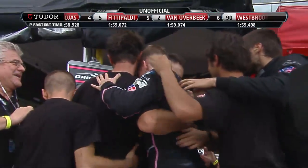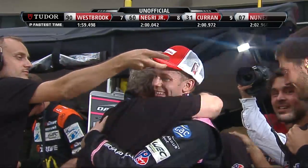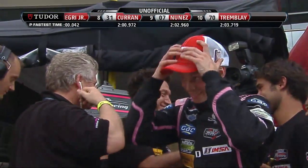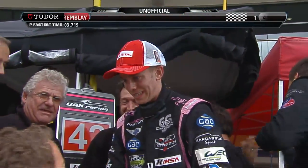So there's the celebration down at Oak Racing, and yeah, the debut once again of this Ligier chassis here in the Tudor Series here in the United States. And what a great run. Jacques Nicolet and everybody there going to be absolutely delighted.